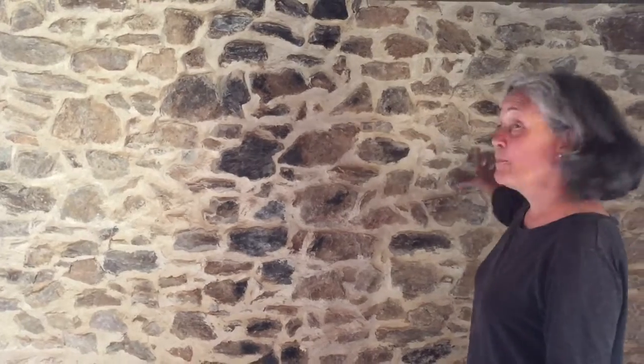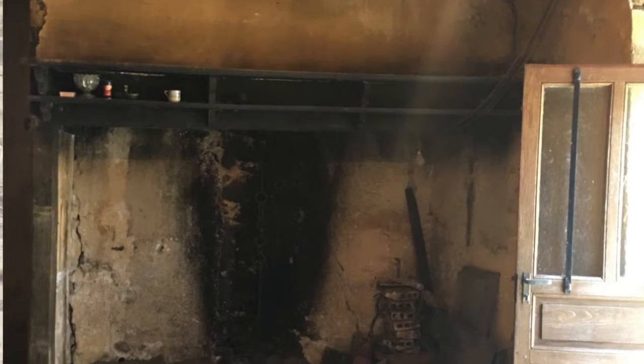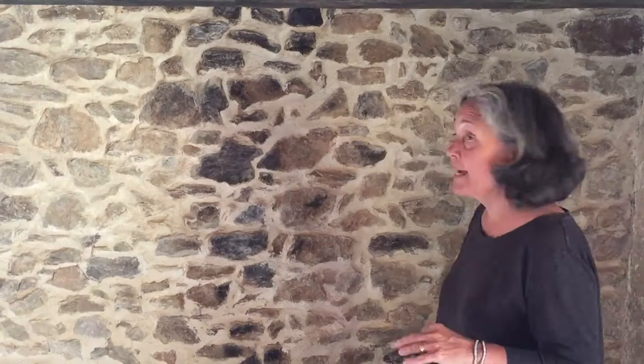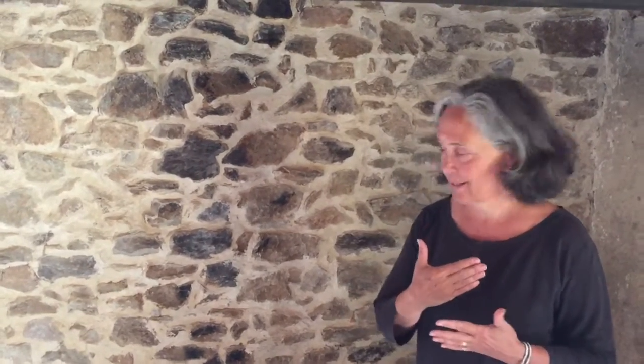Voila! Pointed this wall. And you remember what it looked like? I mean, I am so pleased with how this came out. And I've never done any pointing before, but Francis gave me a lesson, provided the tools, we talked about consistency of the mix, and then it was just practice.